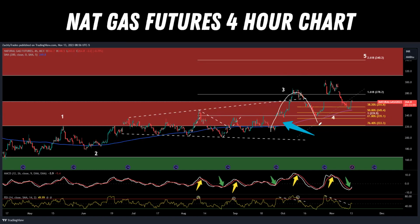But even that, if we did end up coming and filling that gap, it still would be a healthy retracement in the fibs there to potentially continue going higher. And you can see we actually came back and retested the 1.0 extension here, did a good job of pushing higher. We pulled back again, and ultimately the wave 5 targets right here are going to be around 340.2 on the MCX futures. We'll see if they can really extend that high.